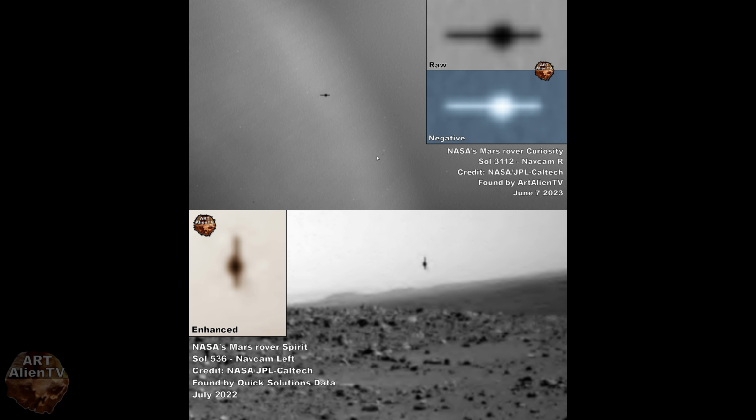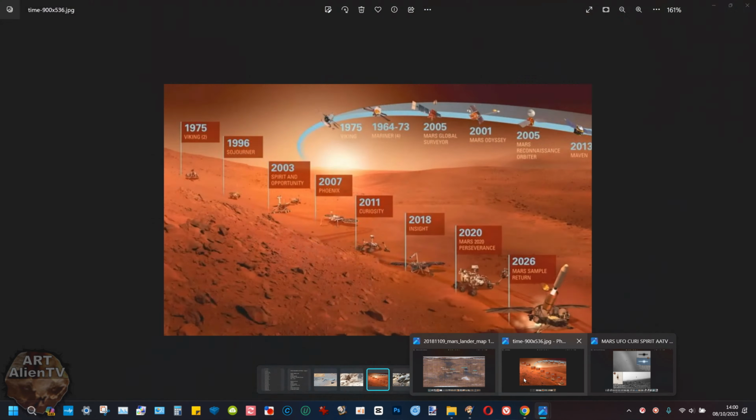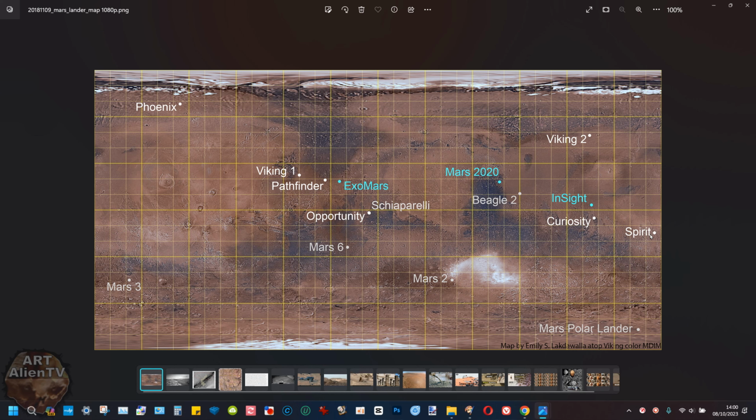And I wouldn't be surprised if at some point it appears in Gale Crater to take some close-up images and scan the Perseverance rover. So what we need to look out for is this reappearing in the future above the Perseverance rover. If it does that, that will be insane. The same UFO traveling from one area to another across the surface of Mars, thousands of miles from the Spirit to Curiosity.